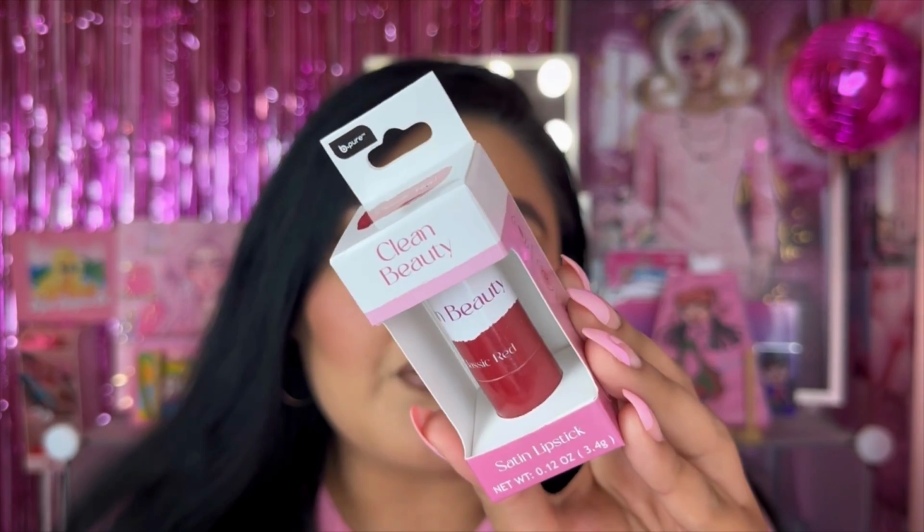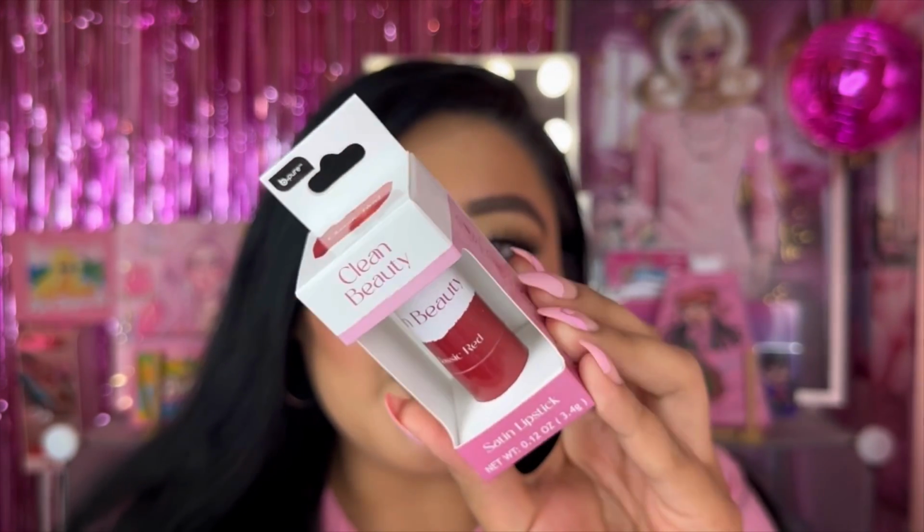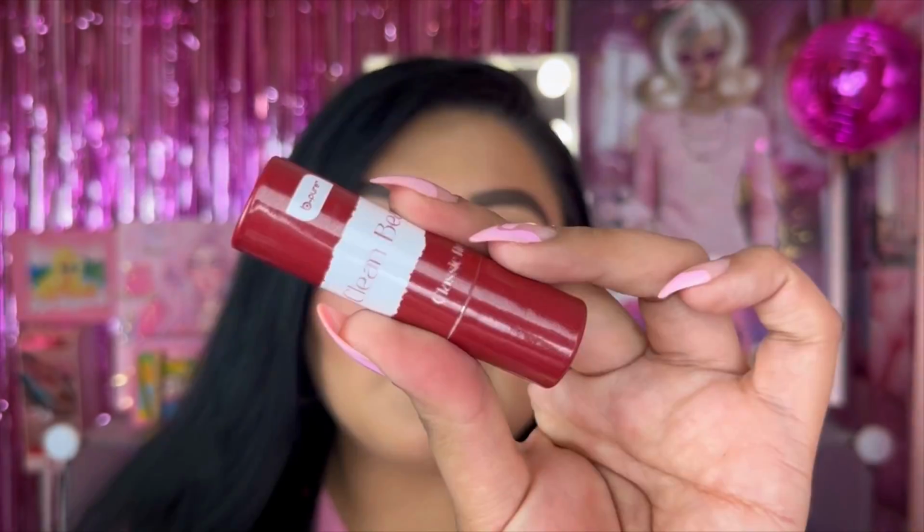First off, we have the Clean Beauty Satin Lipstick. They had a few colors in these lipsticks, but I just went ahead and picked up the one in Classic Red. Oh, it looks like so. Ooh. Oh, that's stunning. Love that color.